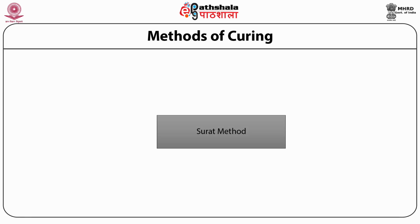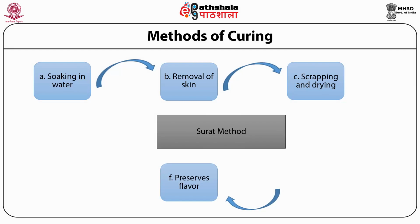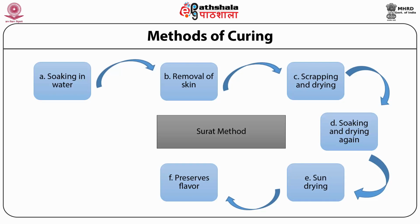Methods of curing. Green ginger is soaked in water to facilitate removal of skin. Skin is scraped off with pieces of sharpened bamboo or bits of seashell or coir with great care and skill to avoid losses of essential oil. Scraped produce is washed and dried in sun for 3 to 4 days and hand rubbed. It's again soaked in water for 2 hours, dried and then rubbed to remove all the remaining bits of skin. Sun drying also helps to bleach the produce. This type of curing is rather slow but preserves the flavor and hence is beneficial.